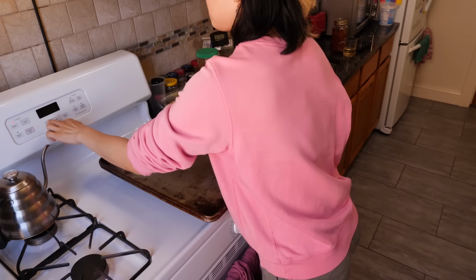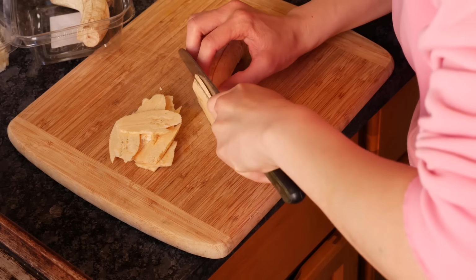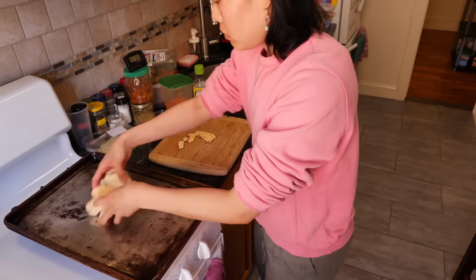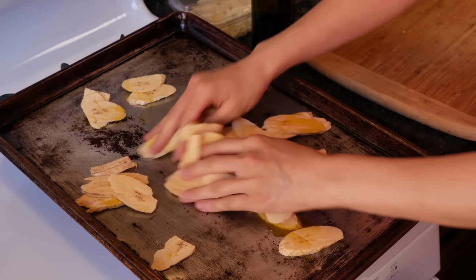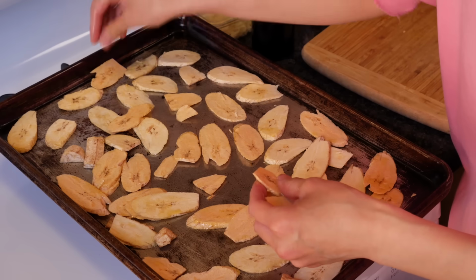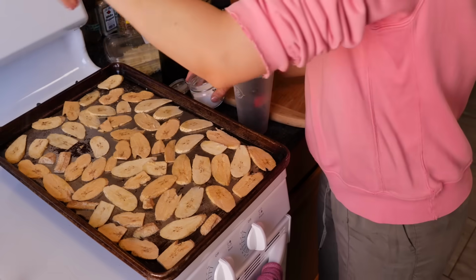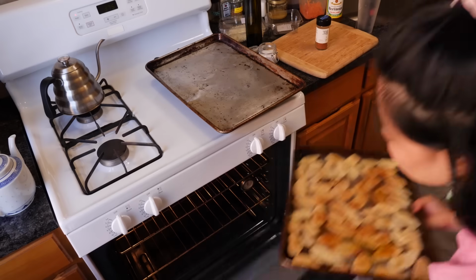We're just going to preheat the oven somewhere between 350 to 375. The thinner you can get your chips, the faster they'll cook and the crispier they'll get. You do want to make sure they are in a single layer, that way they can get crispy instead of just steaming, which is still cooked, but you know. We all know crispy is better. A little bit salt, pepper, maybe a little taco seasoning, just to spice it up a little bit.